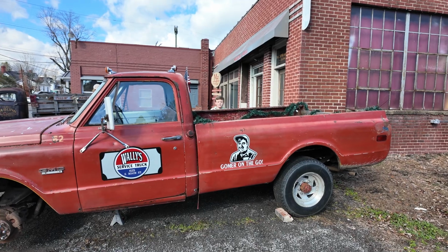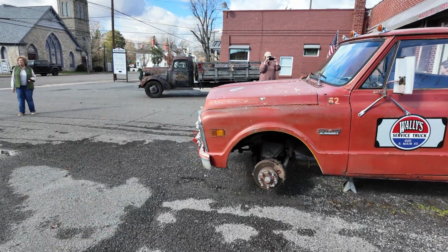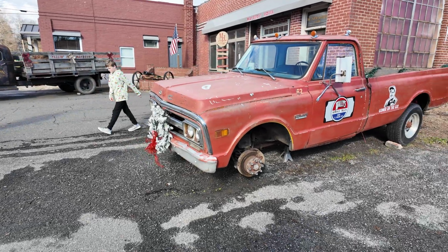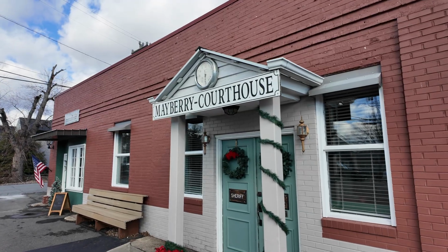Gomer on the go. Right here is Wally's service truck. And unfortunately for the service truck, it looks like the service truck needs some service because it's missing a wheel right now. You picked a fine time to leave me, loose wheel. I actually heard Darrell Waltrip say that one time in a NASCAR broadcast ever so many years ago, which I thought was hilarious. That's the only reason I ever remember saying that. When you see a vehicle that's missing a wheel, a whole rim, yeah, that's what comes to mind. Darrell Waltrip.